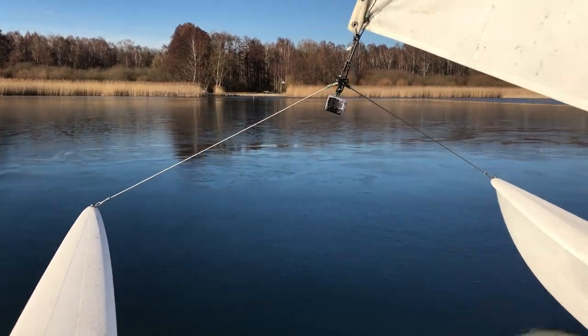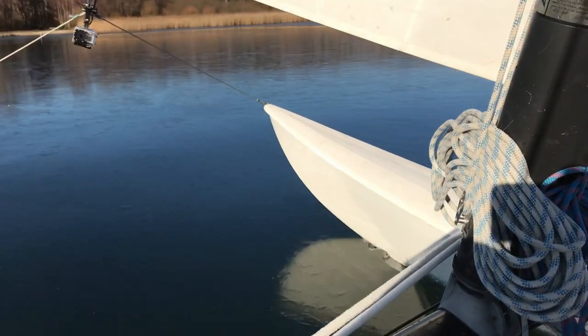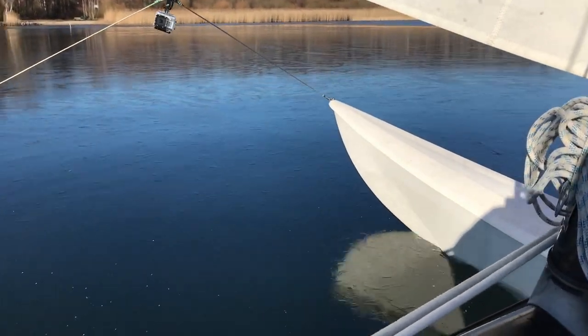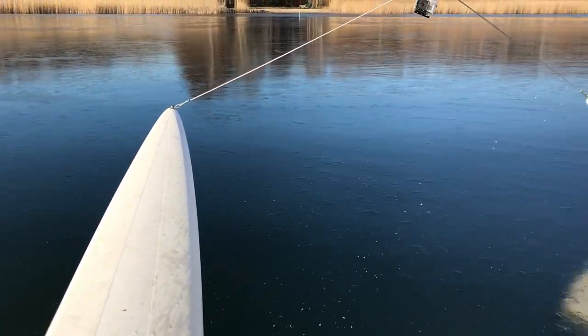And there you can see Matthias at the helm, ice cold. Clearly not concerned by what is going on. That is pretty cool.